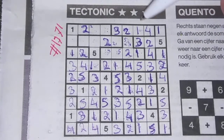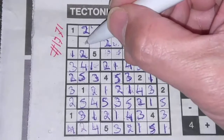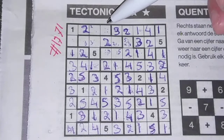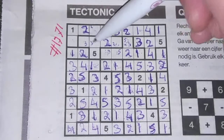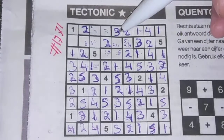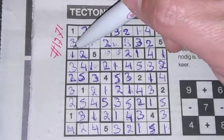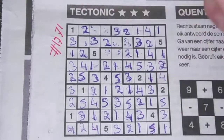Then this box cannot be a 3, so the 3 goes in those 2 boxes. That means this box cannot be a 3, otherwise I cannot fill any 3 in one of those 2 boxes. That box cannot be a 3 also. So 1 box left for the 3 should be here. Now we have a 3 here, so this cannot be a 3 anymore. This should be the 3.